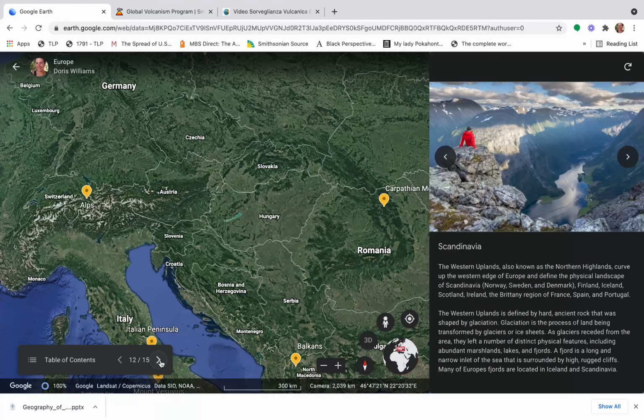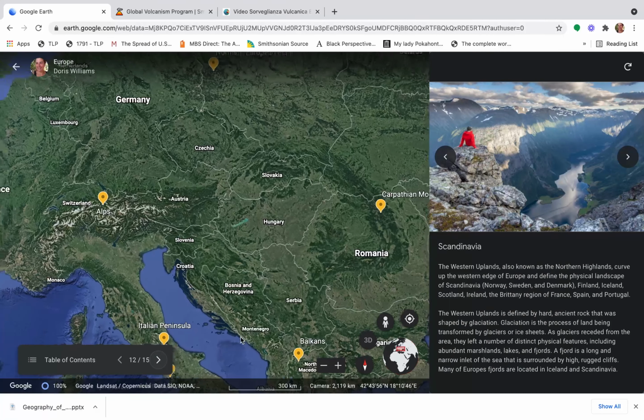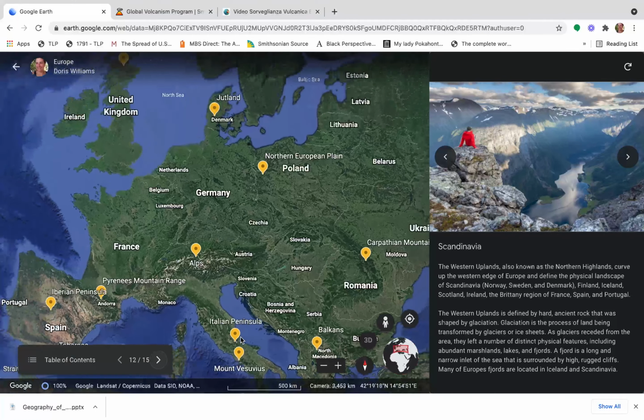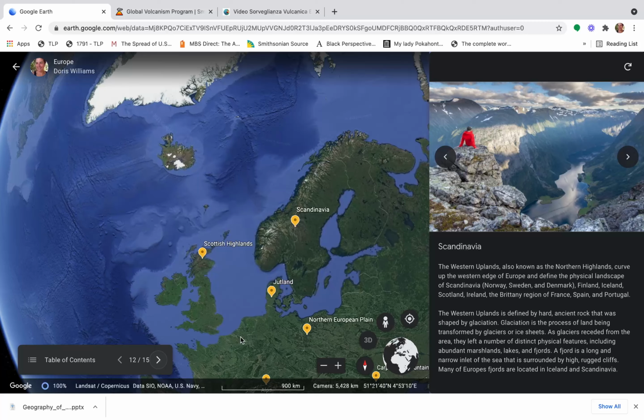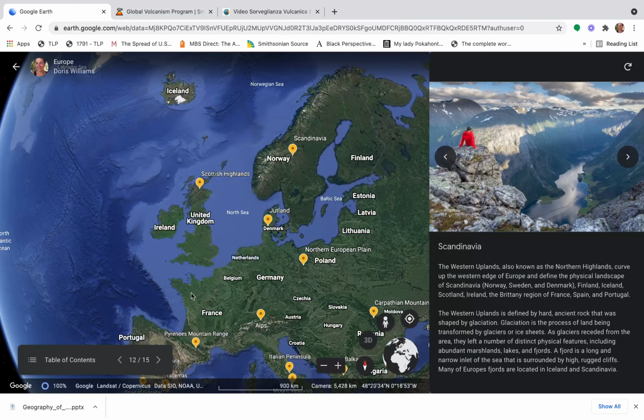And next we go up. Okay, so next we're going north. Scandinavia. And Scandinavia is part of what they call the Western Upland, or the Northern Highlands, and it's like it curves. This part, even Iceland's kind of a part of it, and Scotland, basically the United Kingdom, British Isles, and then this part of France right here, because they were formed by glaciation. There's ancient rock. They're shaped by glaciation.